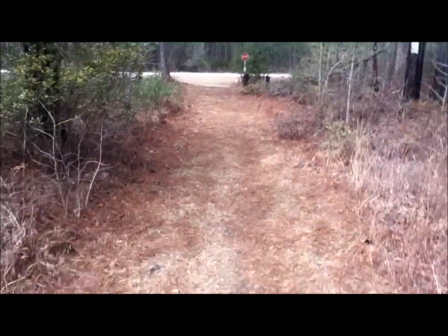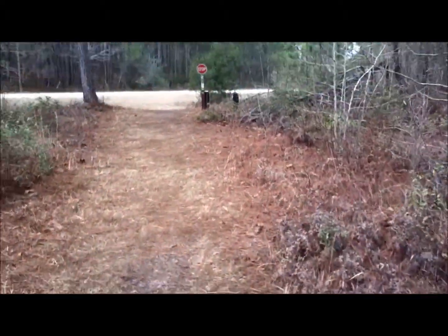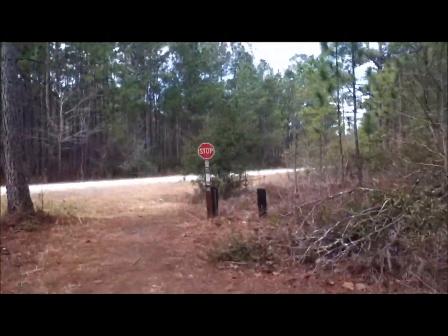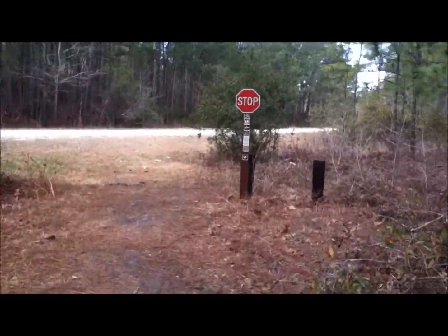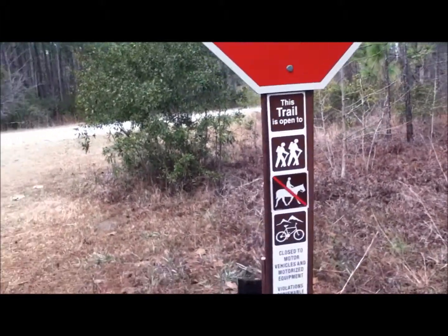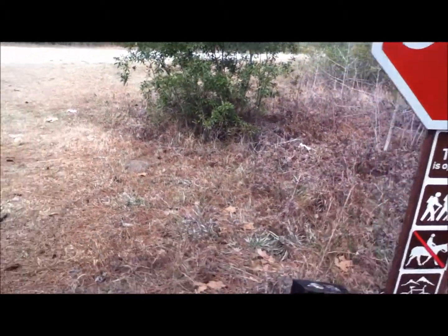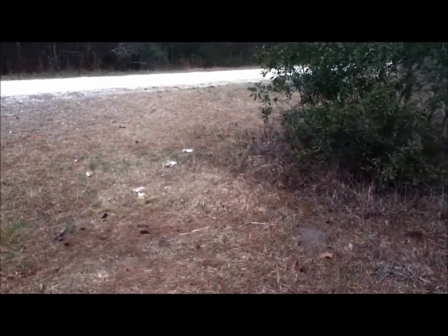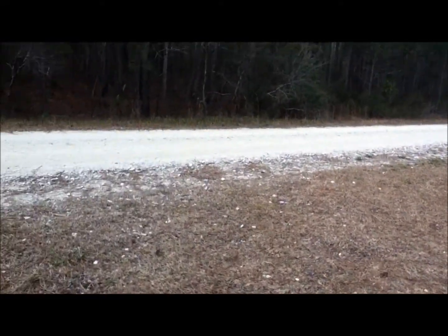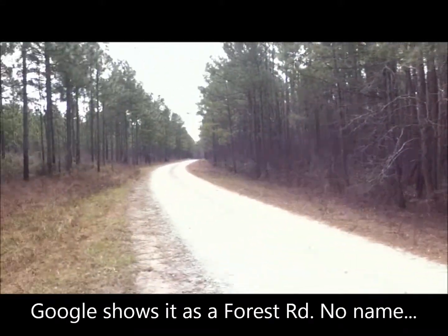Alright guys, so somewhere around 3.5, working on 4 miles. We're on the trail and we come out to a dirt road, and I just looked at the map and this dirt road has no name, not on the PFC's map. Now if you look on Google, you can probably find out what it is, but it's just a road.